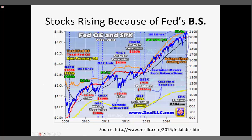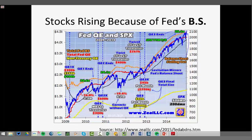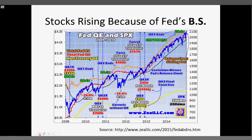So what's going on here? This is a fun chart from a website, zealllc.com. And why are stocks rising? Why are stocks falling? It's because of the Fed's BS, their balance sheet. So you're looking at only 2 lines in this crazy chart. The blue line is the S&P, and the orange line is the Fed's balance sheet. Okay, so I'm going to show you exactly what that means. It's kind of tricky to switch slides.